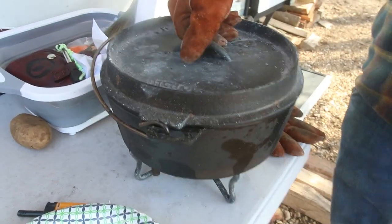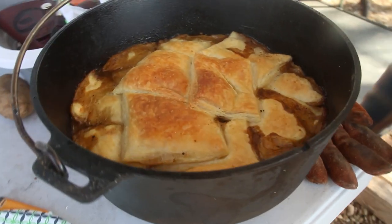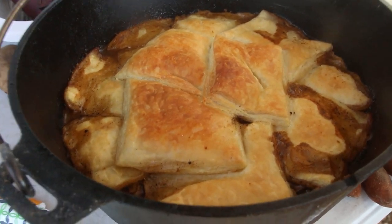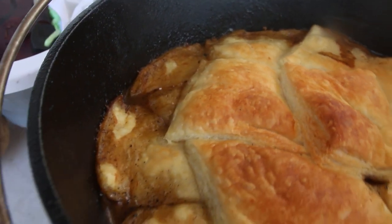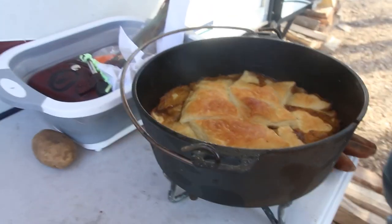And now, ladies and gentlemen, for the big reveal, that is our chicken pot pie made with rustic chicken leftovers from dinner last night. Look at the beauty of this creation. It's amazing. Scoop us some out, Mr. Fish. Let's see what we're dealing with here.